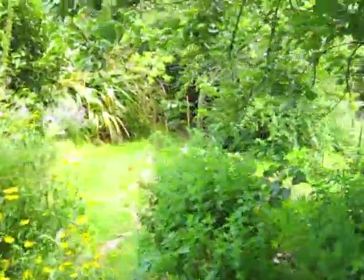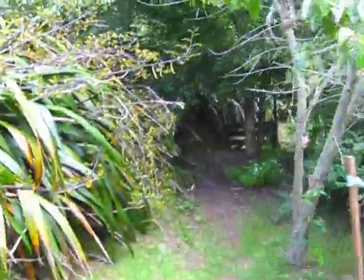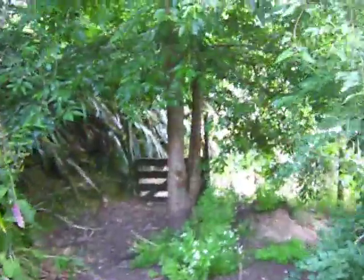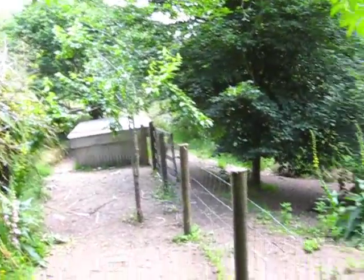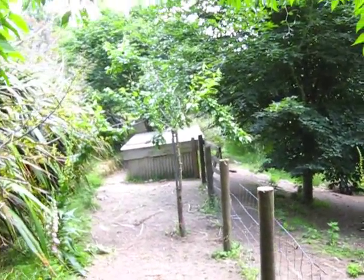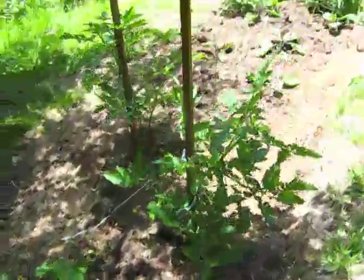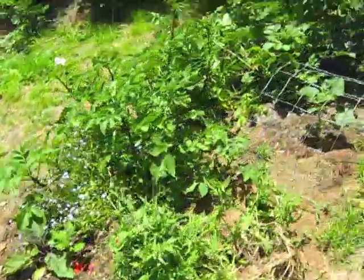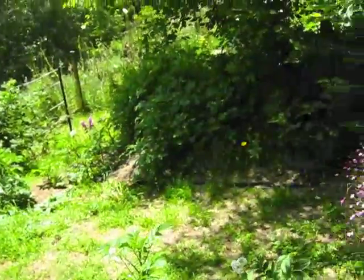And then, don't know if the piggy's there. We did some work on the gate before and one of them was here. No, I won't go in there. Can't see one. I'll maybe get a picture later on of a pig. So, there's more veggie garden here. Lots of beans and peas. Bit early yet for most things.